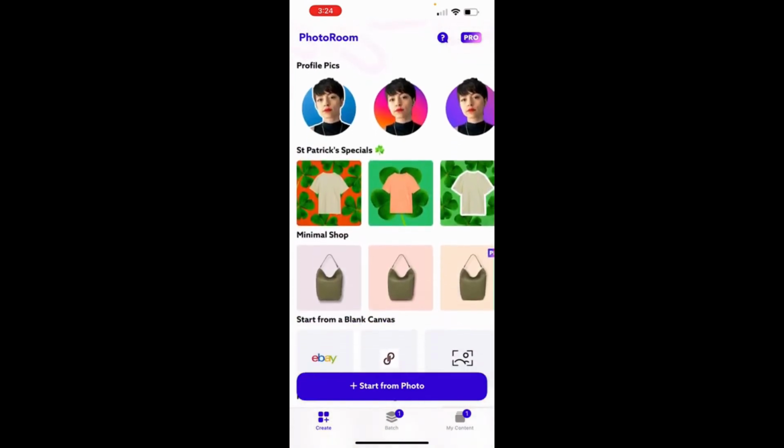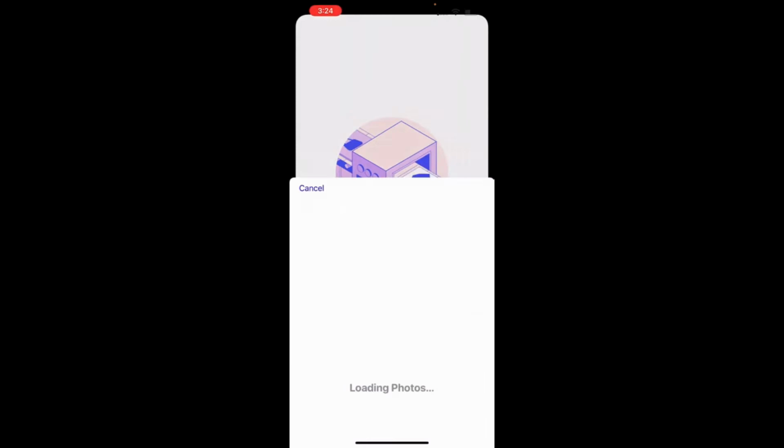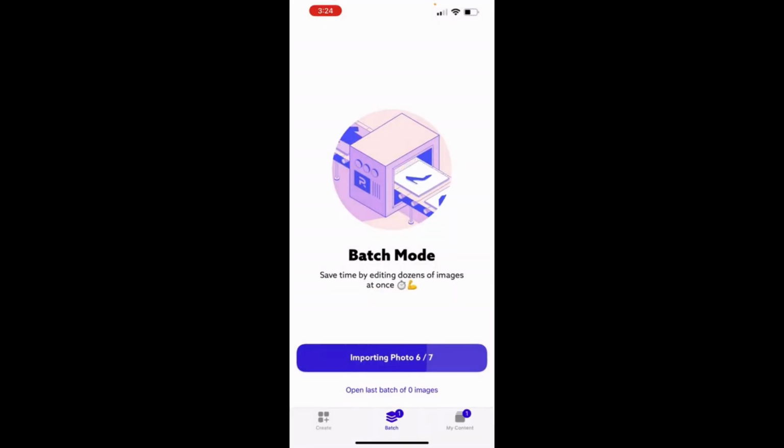Yeah, this is useful for a lot of things, but we're going to go ahead and click batch and then start batch, and then we're just going to click on all the photos and then hit add.